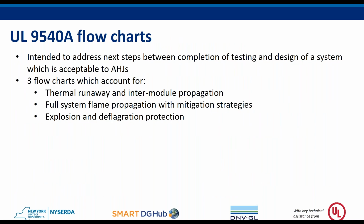Thanks. Like Mike mentioned, these quote-unquote flowcharts were developed by UL, and they're intended to create essentially a stopgap between the end of the testing and the data report that comes out of that to the permitting process, because there's some amount of analysis that needs to be done in order to calculate the ventilation strategies, the suppression strategies, the explosive impact, just as I was mentioning on the other page.